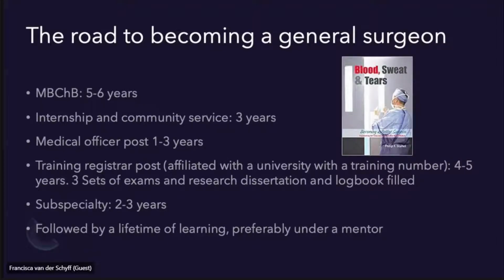Then you need to enter a training registrar post. That needs to be affiliated with a university, with a medical school, and you need a training number. And that will take you at least 4 to 5 years. For many, it will take longer. Within that time, you need to do 3 sets of exams. You need to complete a logbook filled with specific requirements and a research dissertation. And then you can, if you wish, choose to do a subspecialty, and that will take you another 2 to 3 years. And after all of that, you are at the beginning of the road. That is not the end. That is the start of a lifetime of learning. And preferably, you should always stay close to a mentor, a senior that has been there, done that, who can help you and guide you and help you learn throughout your lifetime and throughout your career.